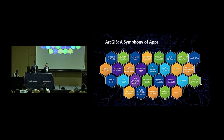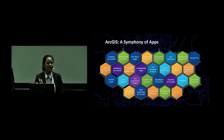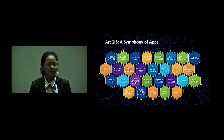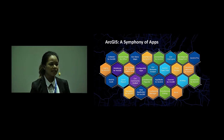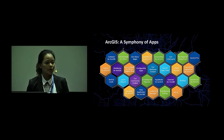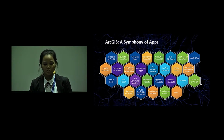So our goal for this session is to share the ArcGIS music with you. You may have already noticed that ArcGIS comes with lots of apps, and many of you are already using them to better serve your customers. Through these apps, geography is bringing people from all across organizations. Esri provides a symphony of apps so that you can engage your organization's musicians. These are your field workers, your administrators, your executives, even your stakeholders in connecting and collaborating information.